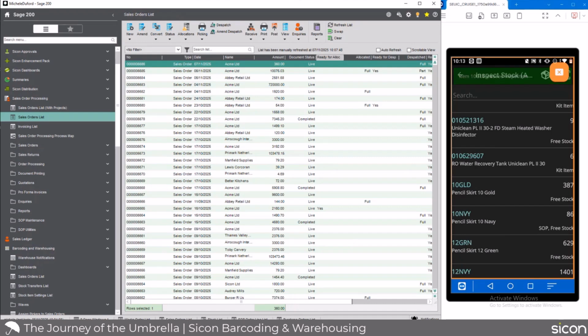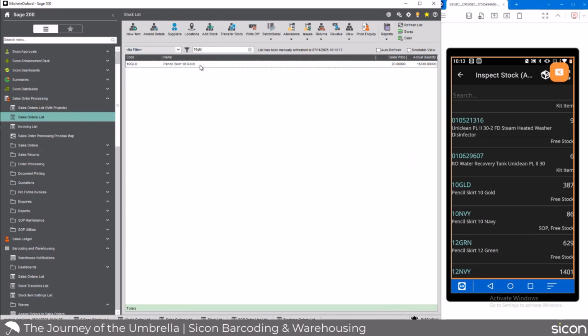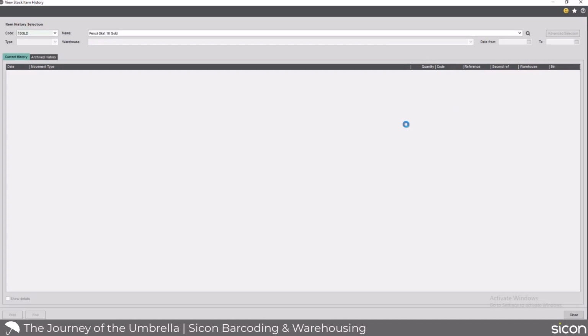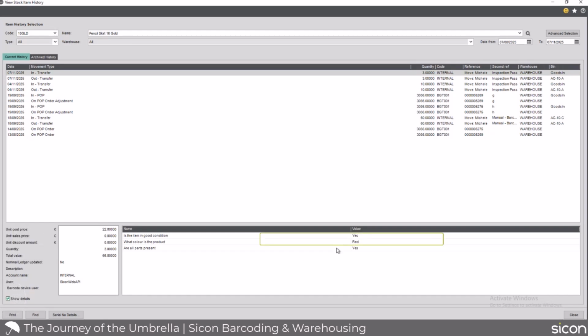And I'm just going to pop myself back into Sage just so that you can actually see what's happened with that inspection. Again, there's a little bit of setup required in the background to determine where it moves to and from. But if we're just going to pop ourselves into the history, you'll see our inspection pass sitting up here. And if we just go in and show the details, you can see the answers to my questions entered on the device, all present inside of the system for me. And of course, who passed it.